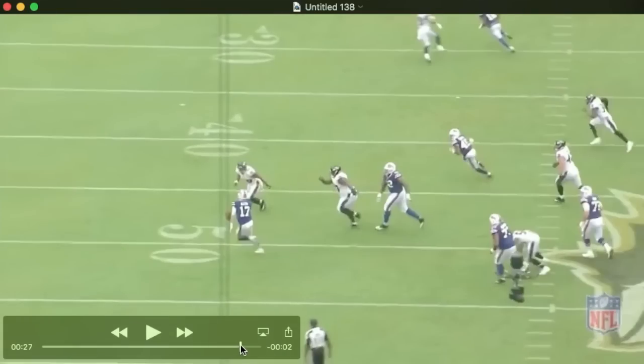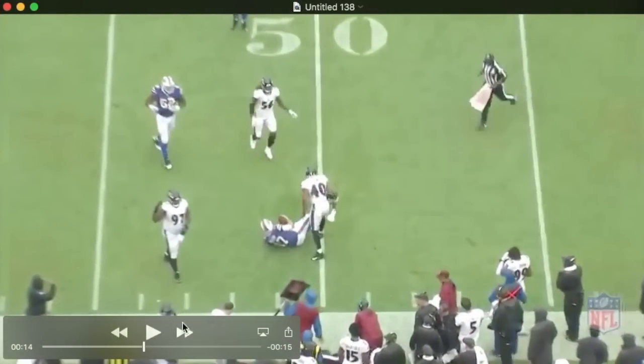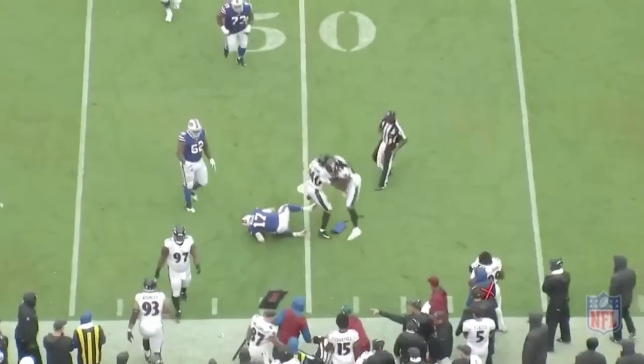You can see it from a different angle. It's pretty cool, the celebration after the sack here. Watch this. Tim runs all the way over to him. That's one of the things I like about Tim Williams. He understands what part he plays in this. Let me just play it because it's kind of cool to watch these two.